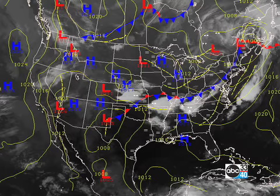Now, here's the satellite and surface frontal positions for today, for this morning, and we have a weak front, cold front, stationary front, frontal boundary, whatever you want to call it, just to our north that is going to be the focus for showers and thunderstorms for the next couple of days.